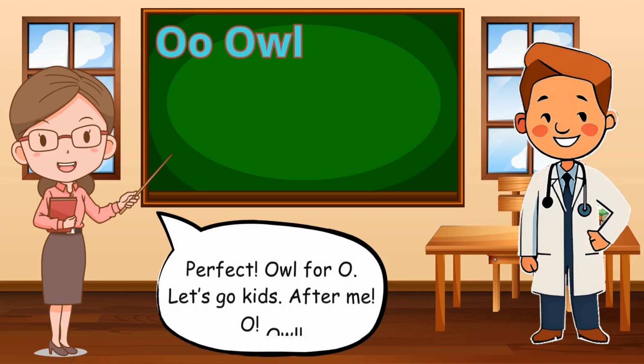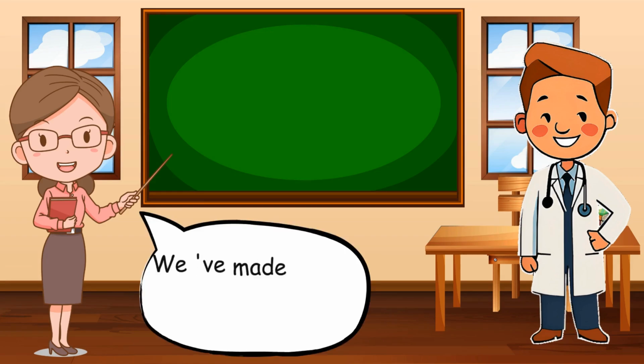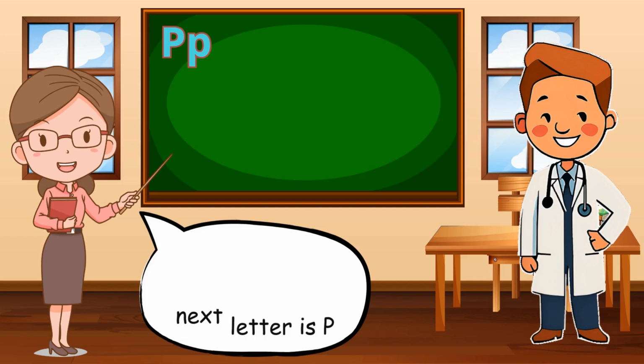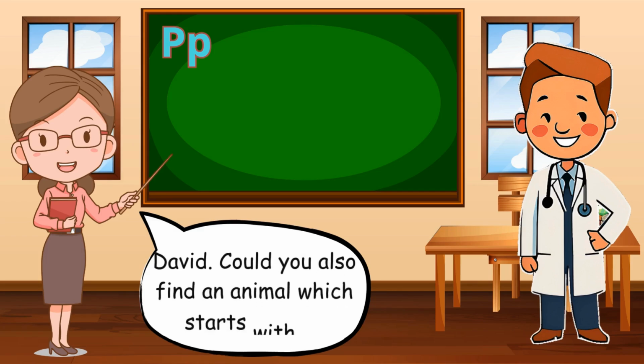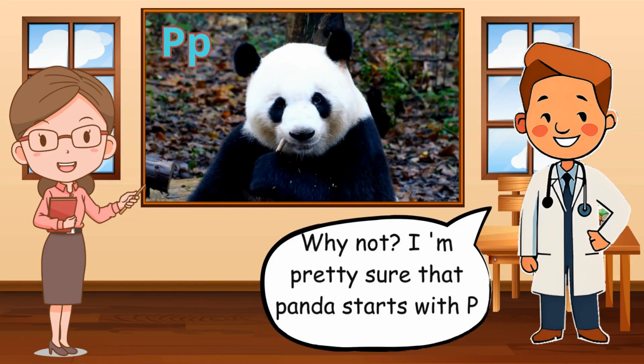Perfect. Owl for O. Let's go, kids. After me. O. Owl. We've made such a progress so far. The next letter is P. Let's go, children. After me. P. David. Could you also find an animal which starts with P? Why not? I'm pretty sure that panda starts with P.